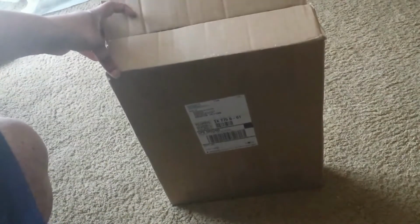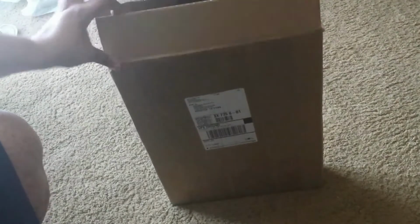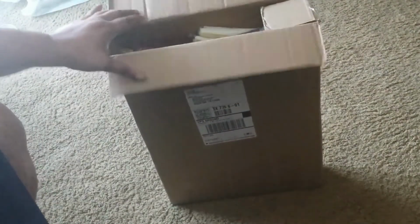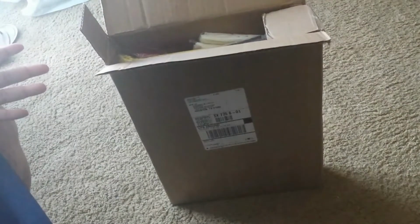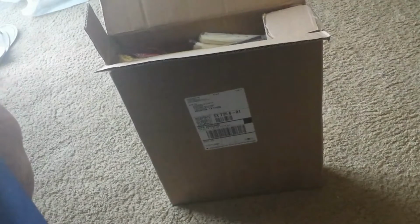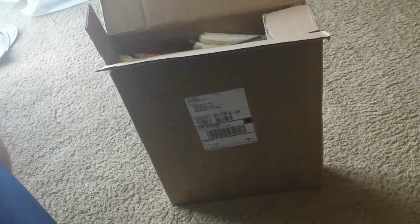I've already cut the tape loose on the top, but I ordered something I have been looking for a while, and basically the colors I've been looking for. So I went back to the company that I used prior to, and they had the color in stock, but they also had a sale. So I kind of did a little shopping.